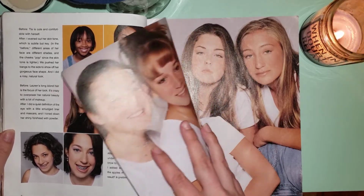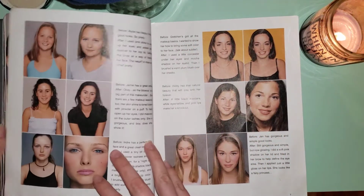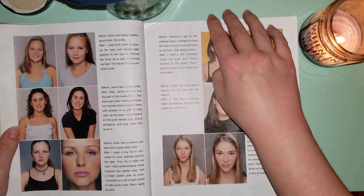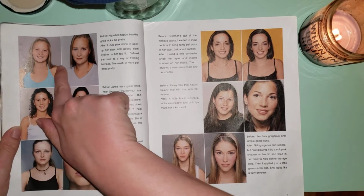I'm going to skip through some of this and just read what catches my eye. Before, Alice has happy, healthy, good looks. So pretty. After, I used pink shine to open up her eyes and add slate eyeliner to her top lid. Define the brow as a way of framing her face. The result, a more polished, pretty look.